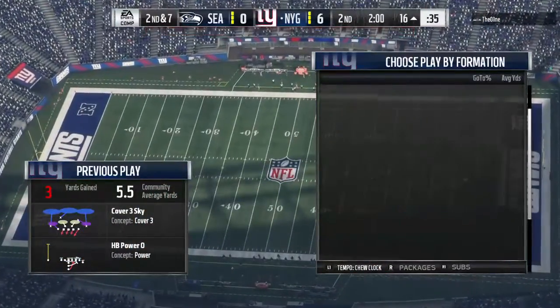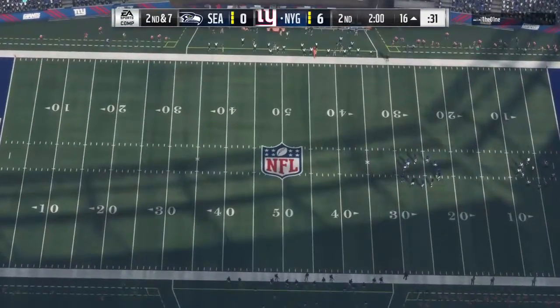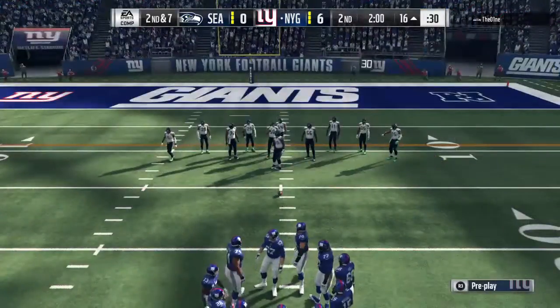2 minutes to go here in the first half. We're back to East Rutherford, but first this timeout. Now it's 2nd and 7.